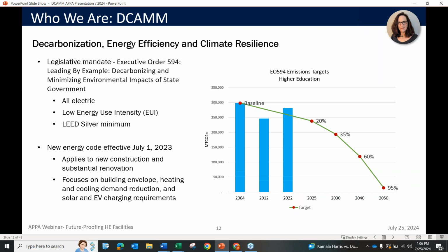The state universities and community colleges make up approximately 15% of the carbon emissions for all of those 61 million gross square feet. So they are significant in our efforts to address decarbonization. And in Massachusetts, there is a legislative mandate that we minimize the environmental impacts of our state government facilities by reducing and decarbonizing state facilities by 2050. So this graph represents where we are trying to get by 2050.